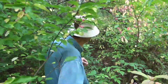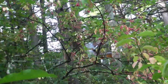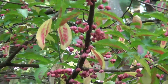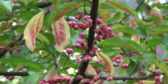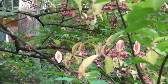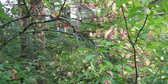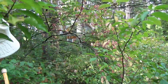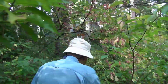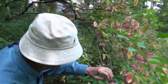Now you may want to take a picture of these fruit. This is a natural seedling, and I have many of them, of a European spindle tree. It's a kind of euonymus, which produces this beautiful fall fruit, which is a seed which is quite red, followed by this rosy colored covering. I don't know if you can get a close-up view of it.